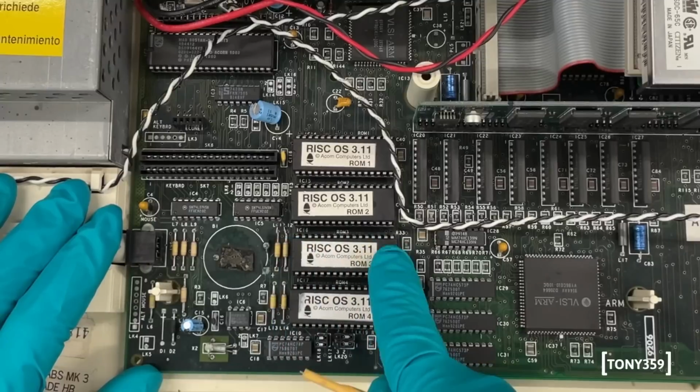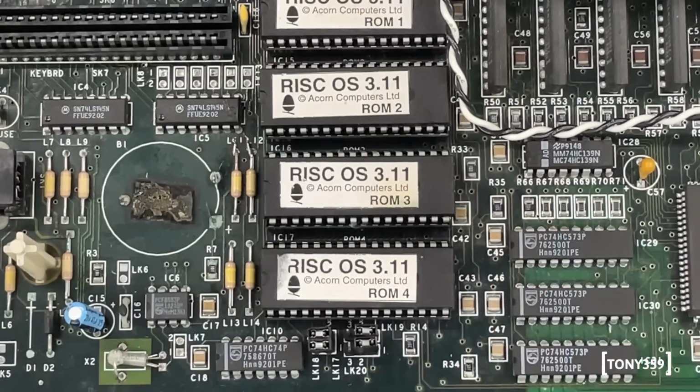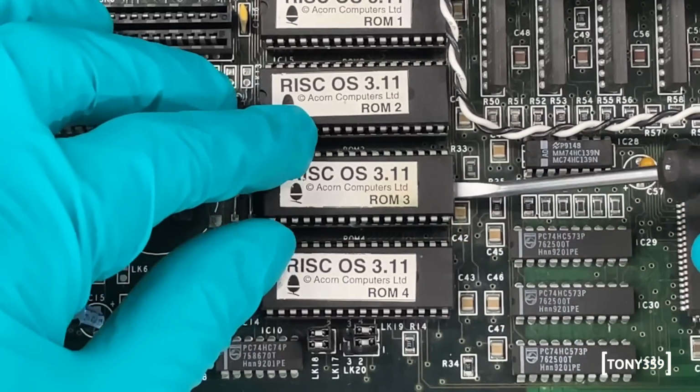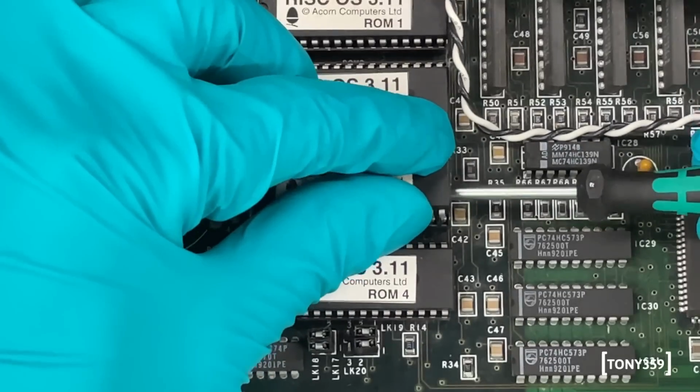So that patchwork fixed the problem, but at some point I noticed that the ROM 3 here, this IC here, had quite a lot of green corrosion around it. So I did what everybody would have done. I just removed the IC, tried to get rid of the green stuff, applied a little bit of vinegar or maybe contact cleaner or something. But when I did that, something kind of unexpected happened.